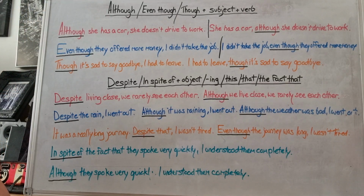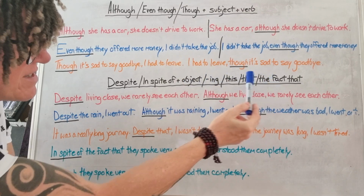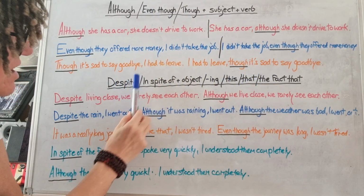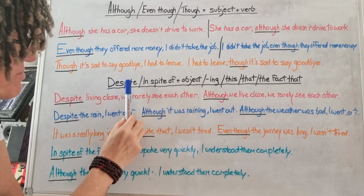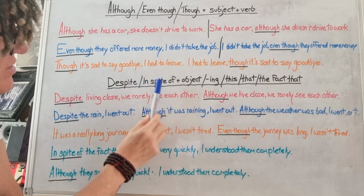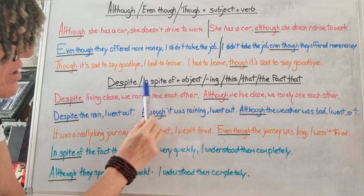Now, depending on the sentence, you might want to use this, or this, or this, or this, okay? Now remember, despite, in spite of, not despite of, it's despite or in spite of. Now they're both the same, but you have a choice, one word or three words.